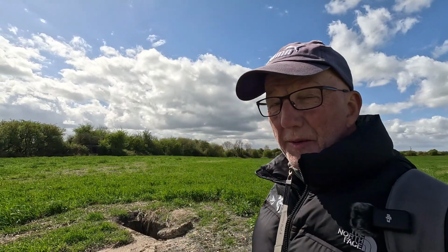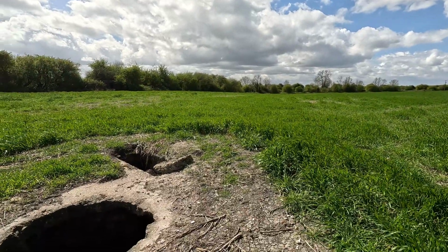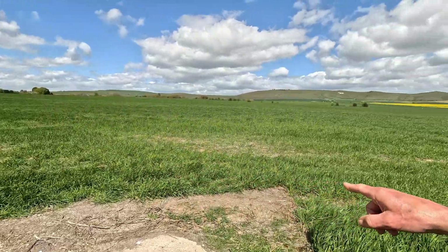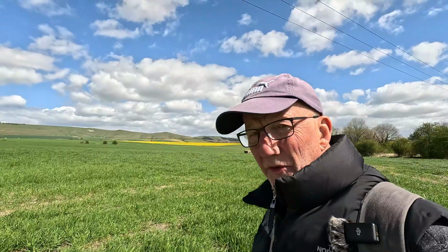So located midway between the bunker we just looked at and the bunker just over there we're going to look at is this light anti-aircraft gun position. Let's say that lies between the bunker we've looked at over there and the bunker that's in the distance there we're going to go to in a minute. This all forms part of the airfield protection.